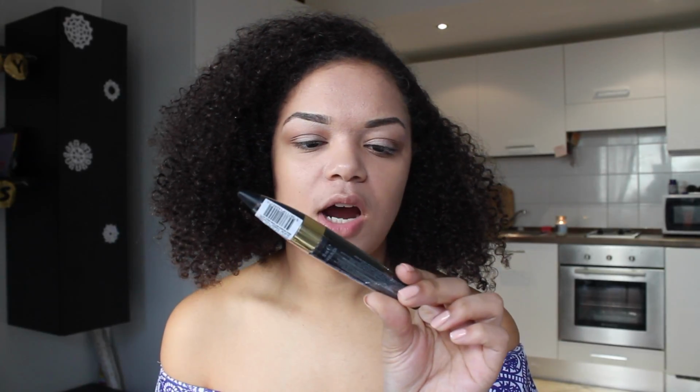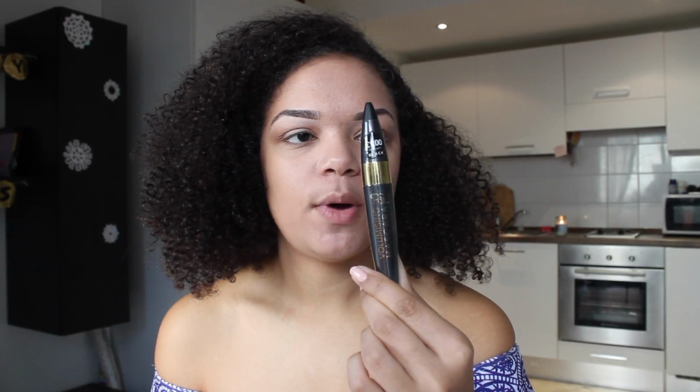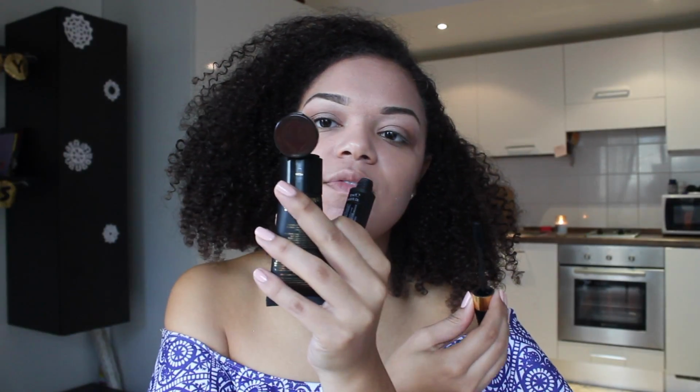Next, going in with mascara. This mascara is called Volumize Mascara and it was £1, and I got it in the black shade. So it's not clumpy, which is good. But then again, I don't feel like much of the product is actually getting on my eyelashes.